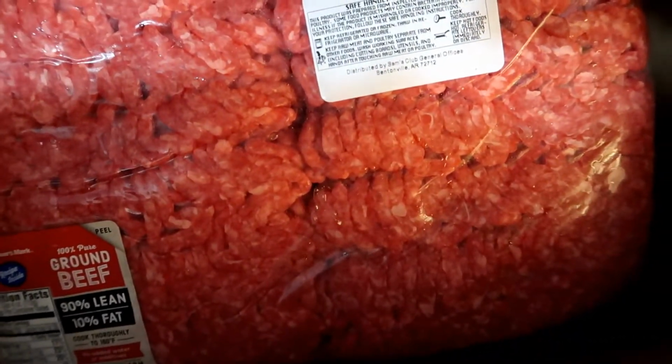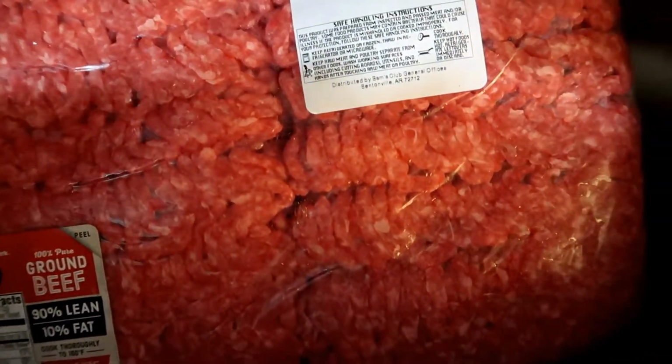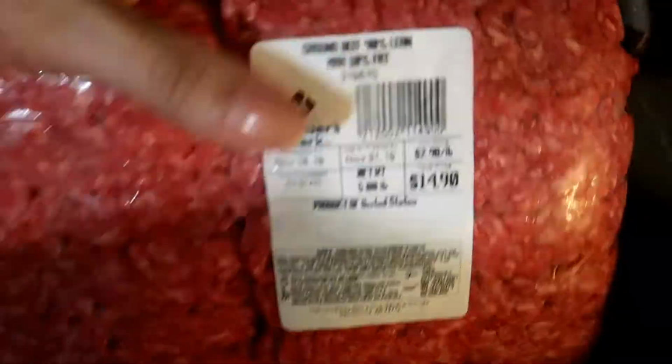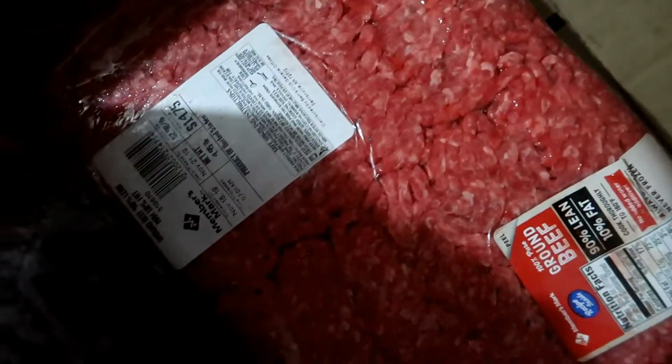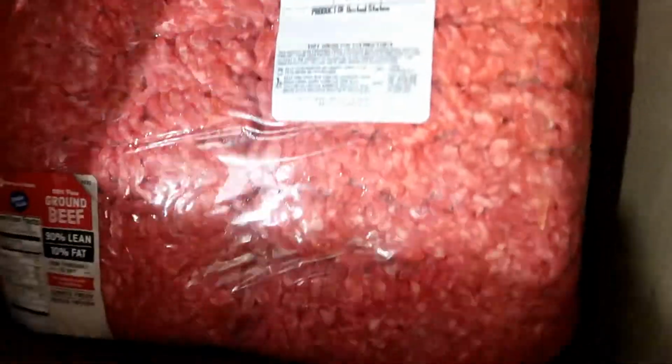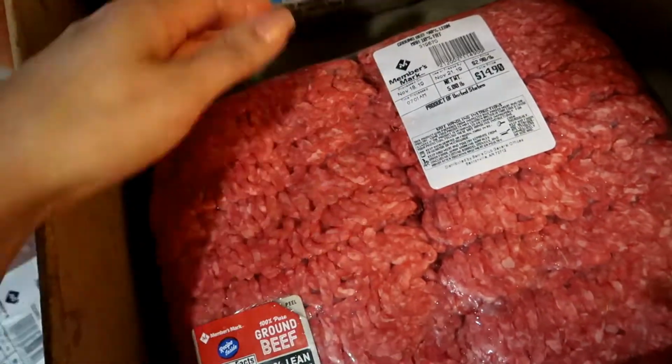I got 2 bags, that one and this one, of the ground beef. These are the 90% lean and 10% fat. This is 5 pounds, and this one is 4.95 pounds, so almost 5 pounds, both of them. So in total it will be 10 pounds, so that's really good.